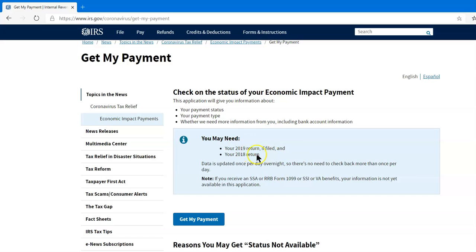This tool is not to be used by someone who, for example, in 2018 did get a refund by direct deposit. You do not need to come in here and do anything with this tool because they do have your bank information.